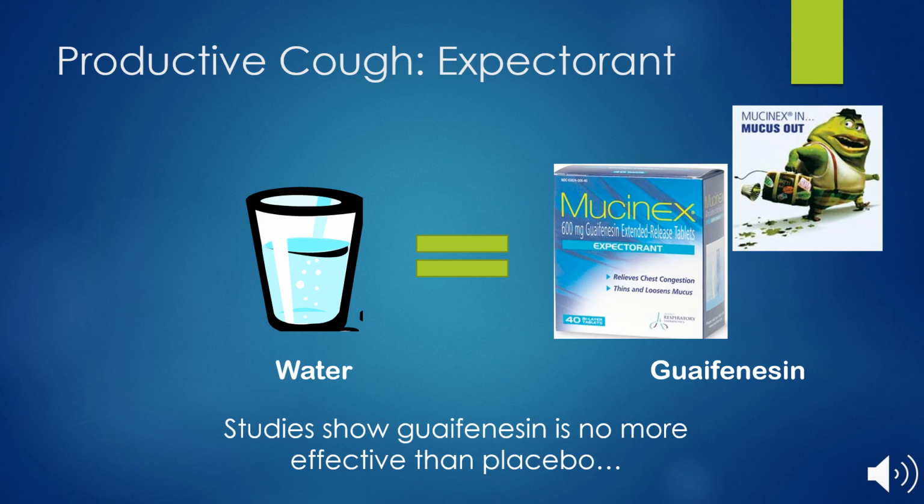And in order to accomplish this, it's not just going to be a little bit of water. Your patient is really going to have to drink a lot of water for it to work. So if your patient is willing to drink a lot of water instead of taking this medication, it should be equally as effective. But if you don't feel that your patient is going to be able to drink an adequate amount of water, then you may want to recommend the guaifenesin in addition to a good amount of water in order for it to best work.